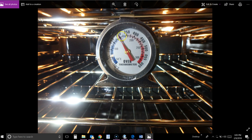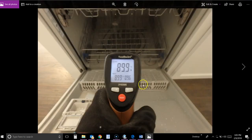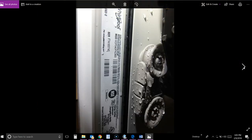It got to about 312. So that oven needs to be adjusted. This is your dishwasher. This is the first reading of the dishwasher. We're looking for temperatures of 120 or greater, between 120 and 150. So when I first checked it, it hadn't heated up to range yet. It did eventually heat to range. I'll get a picture of that here in a minute.